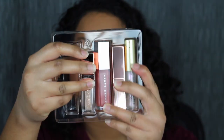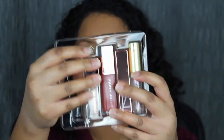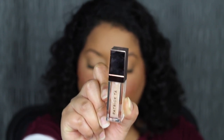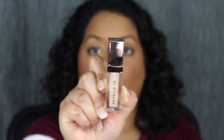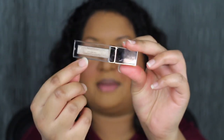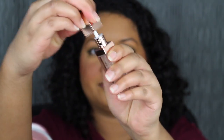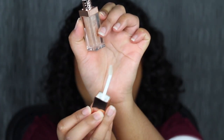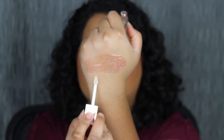The next lip product is by Too Faced. This is Todd's Major Lip Shine in the shade She's Expensive. You get 3 milliliters or 0.1 fluid ounces. It says Todd right here on the front, and on the back it says Major Glow Lip Shine. So let's open this up. Ooh, I love the wand. Let's swatch this.